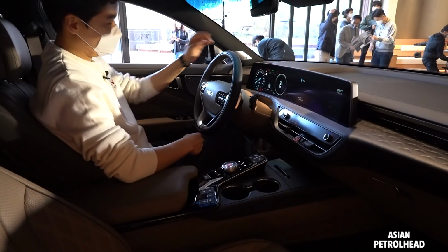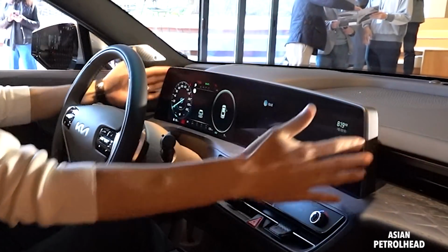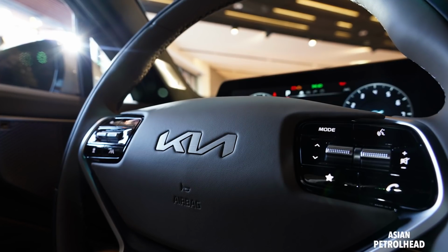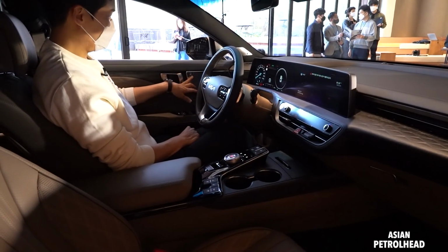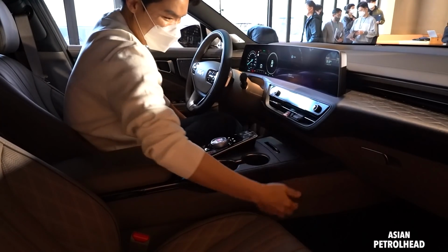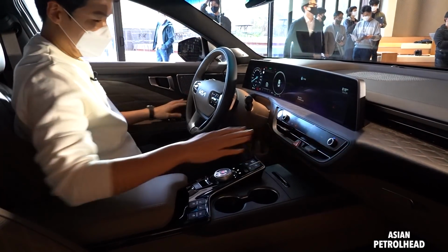From the driver's seat, there's a head-up display on the top and two 12.3 curved screens for the gauge cluster and infotainment screens. And we also have a two-tone steering wheel, new Kia logo, and like I told you, 14-speaker Meridian for the first time for Kia, and lots of nice materials used up to here. On the bottom there's some plastics, but where you touch the most, they used lots of good materials.